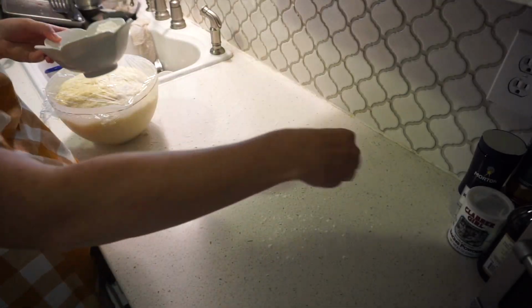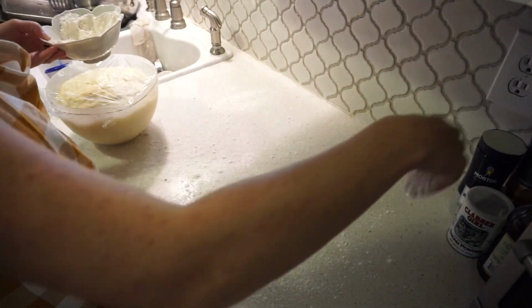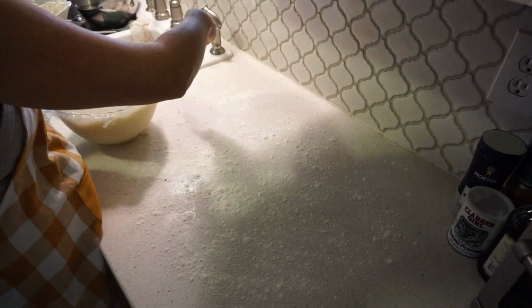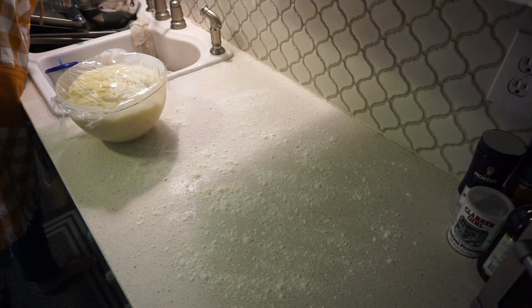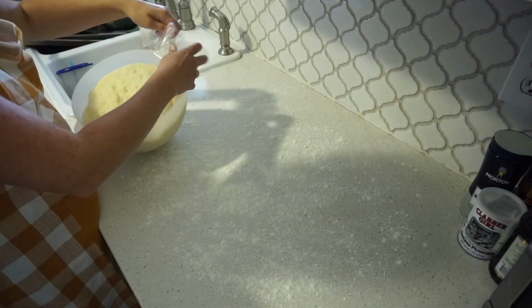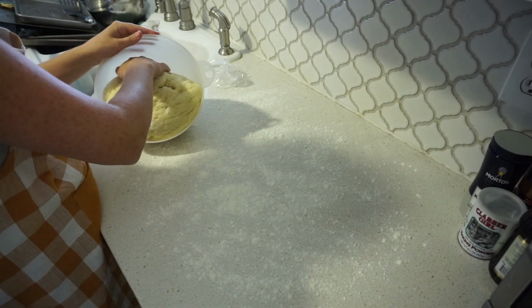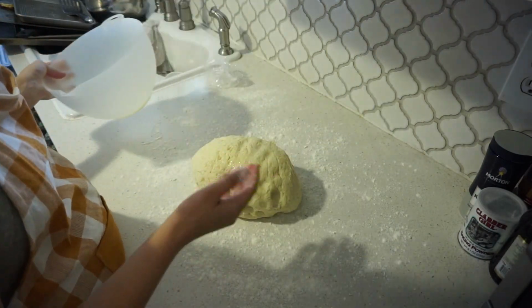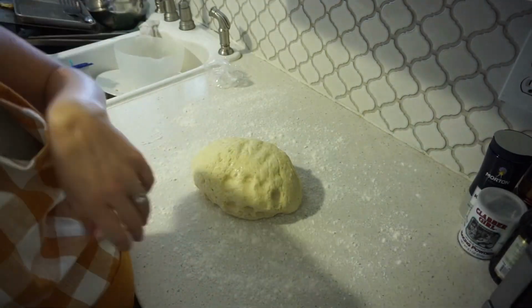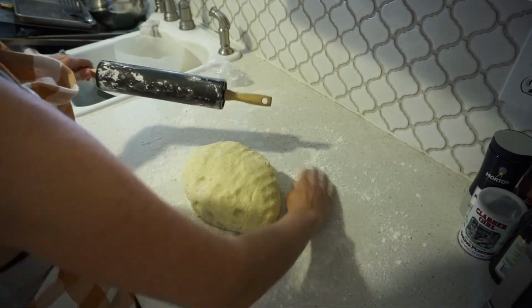Once your dough is ready, as you can see where it is to the left of me, I had ended up letting it sit for at least 2 hours here, so you want to really flour the area that you're going to be rolling the dough out, because it will stick. It's a pretty sticky dough. And then you just roll it out, grab a rolling pin, and oh yeah, make sure you flour the rolling pin because again, it'll stick.